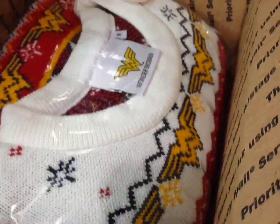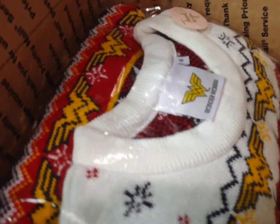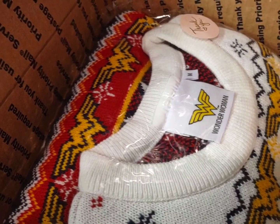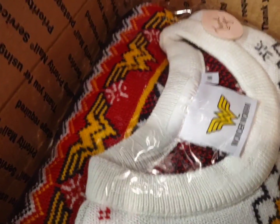I probably could have put it in a Tyvek, but I just feel like it fits better in this medium flat rate. So we're going to use that. And remember, so long as it's under 5 pounds, it doesn't matter. So long as it is not Priority Express, it does not matter. You can use just about any packaging to ship Poshmark items.